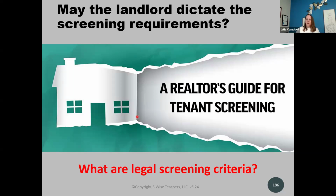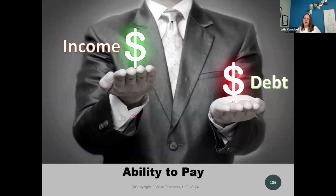Of course, one of the big things that the property manager needs to make sure of is that the tenant has the ability to pay. So that's where they may request employment records, employment checks, requesting to see that debt to income ratio, making sure they can pay. And it's all okay. Whatever you do is okay, as long as we do it for all tenants.